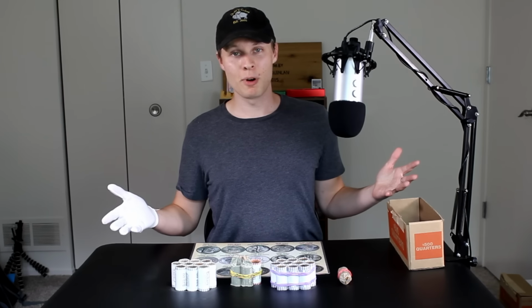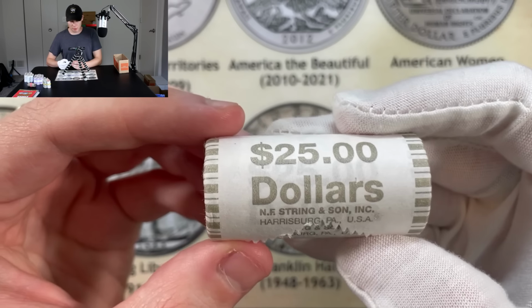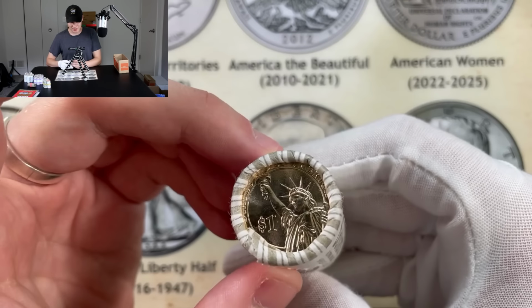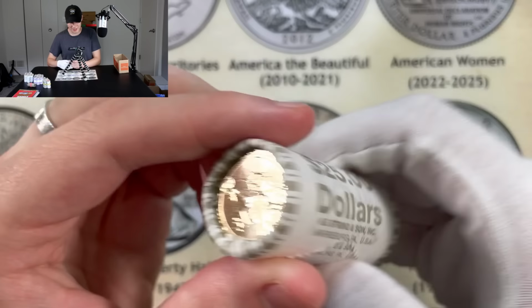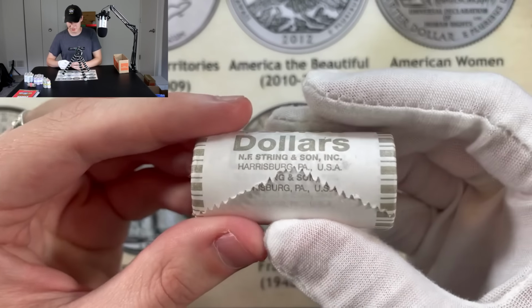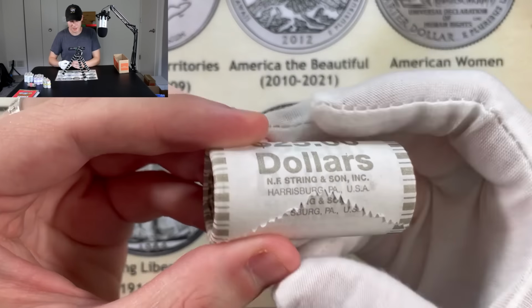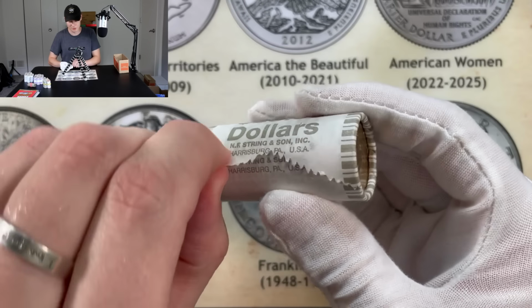So now that you have an idea of what we're looking for, what do you say we go ahead and jump into some dollar coins? All right, so here's what we're working with. Like I said, $25, 25 coins each, worth $1 a piece. And these are machine rolled, so these are completely sealed. The majority of the rolls that we have look just like this, although we do have a few customer wrapped as well, which is going to be really interesting to get into.